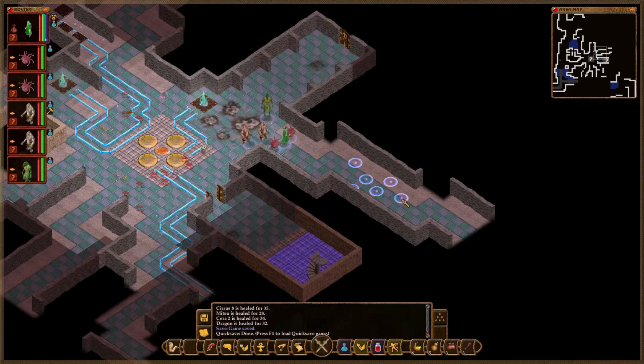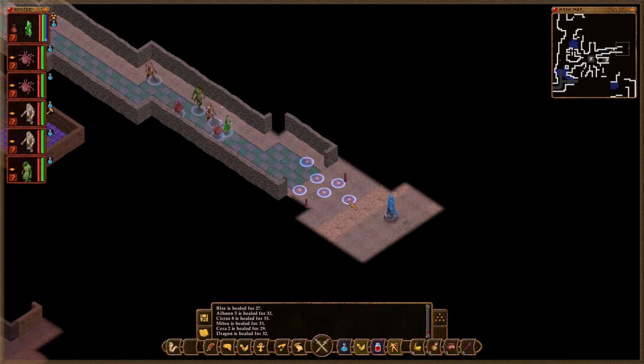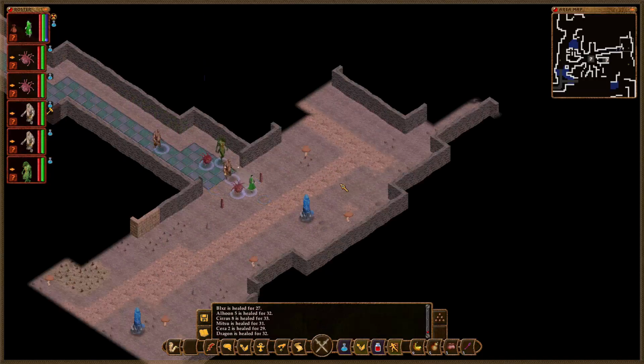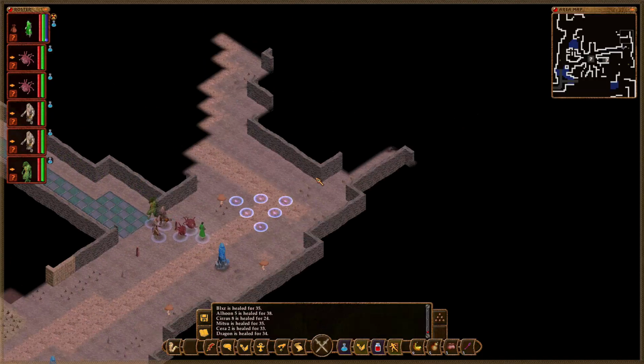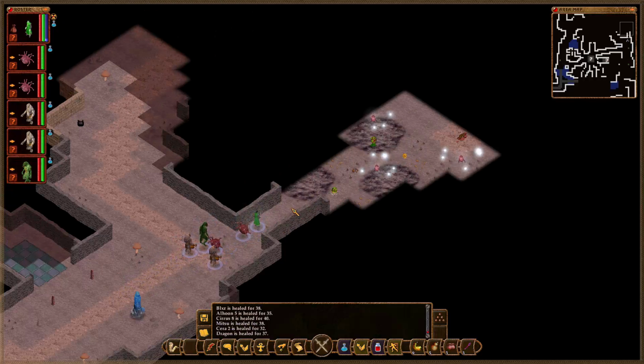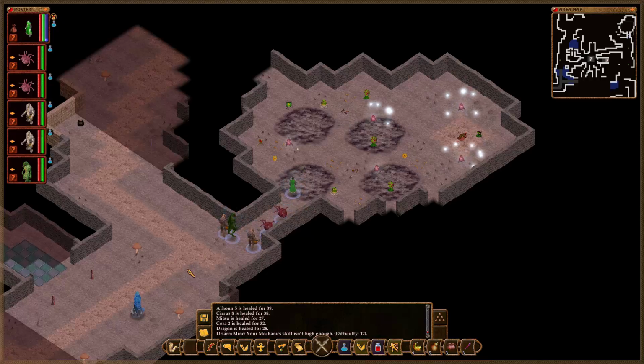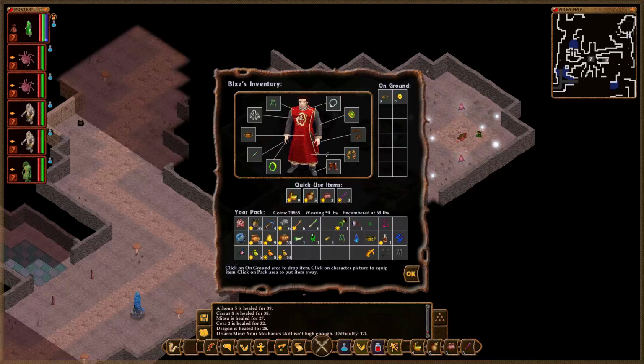Okay, let's have a look down here. Now I'm trying to look for a... I hate the shape of those things. Trying to look for something. I don't know exactly what I'm looking for. Skill's not high enough, okay.